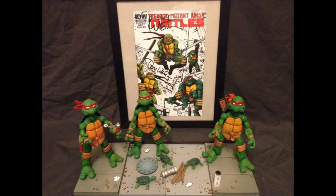Now, onto the figures. These were released by Neca in 2008, and were based on the original Mirage series. From what you can see, my set is incomplete. Behind them is the IDW Issue 1 Ashcan Edition, signed by Kevin Eastman, Tom Waltz, and Dan Duncan.